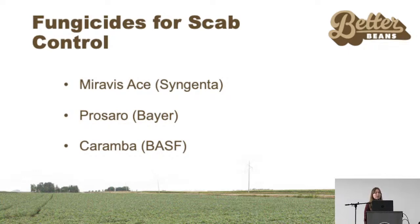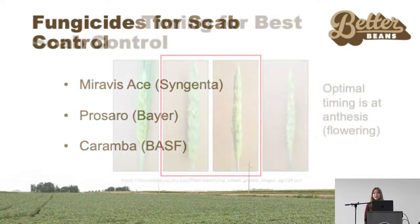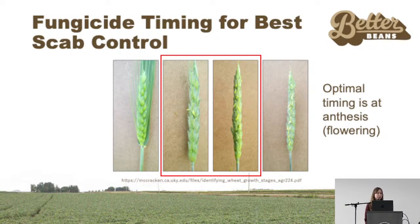The timing is really critical, and that can be really difficult to achieve because not every single plant in a field is at the exact same developmental stage. So controlling scab and applying fungicide at this optimal timing, which is at anthesis, that can be difficult. But you have to try the best you can to get that timing at early anthesis.